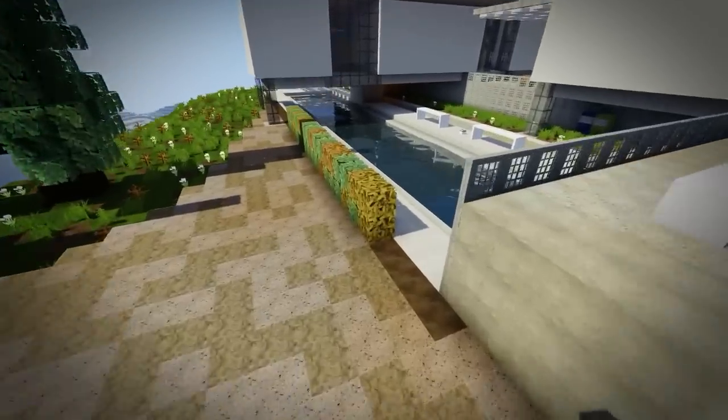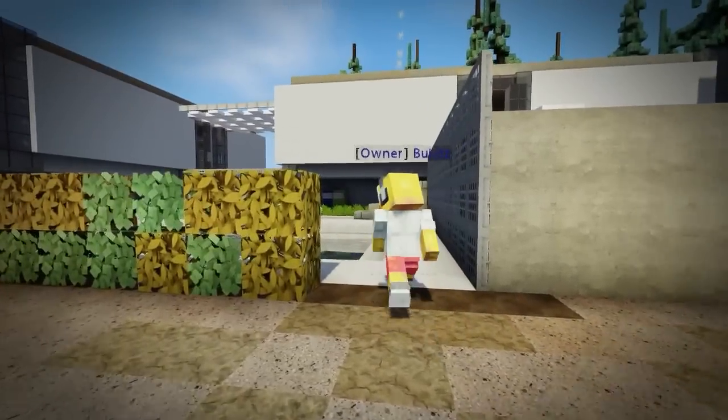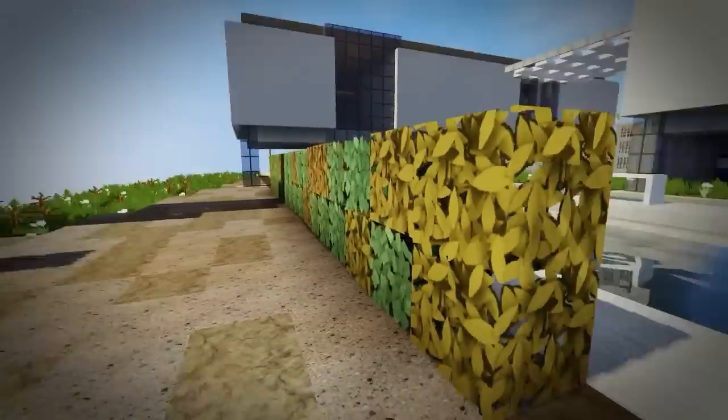Let us know. Dude, I found a flaw. Do you think this is supposed to be empty? No, it is, actually. It's a little walkway to the outside. And yeah, not too shabby.